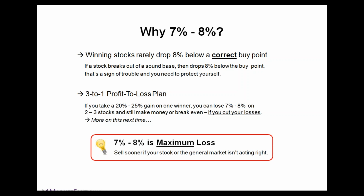So for example, if you plan to book your profits only at 30%, then make sure that you book your losses at not more than 10%. So if you bought a stock and it goes 10% below your purchase price, you should be selling it, no questions asked, without any doubts in your mind. We'll talk a little bit more about this 3 to 1 ratio and the 3 to 1 profit to loss plan in our next session as well.